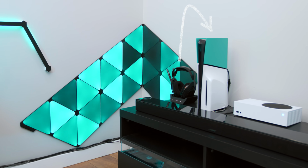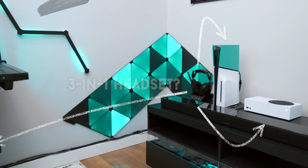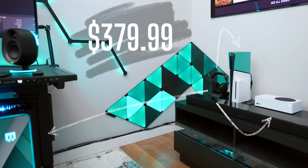And the A50X themselves, I personally love them. I love the audio quality. I plan on doing a review on these. They're extremely expensive, but in a setup like this, absolutely worth it.